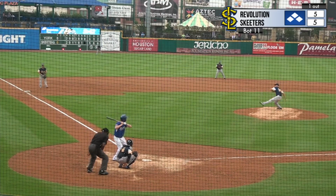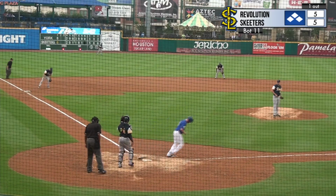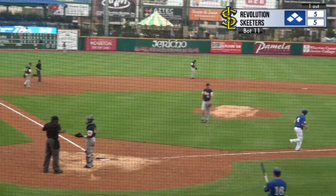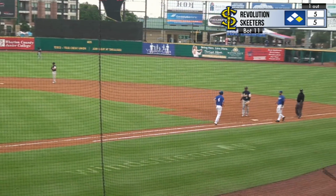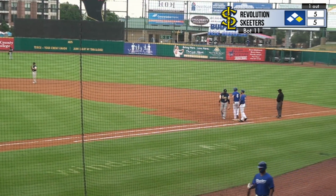A 3-1 here to Miller. Down low, ball 4, and the winning run down at first base. So Miller can get done here. Draws another walk, adding to that high on base percentage. Came in over 400.